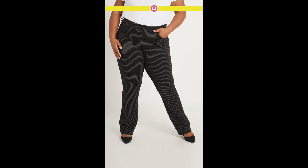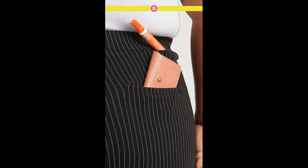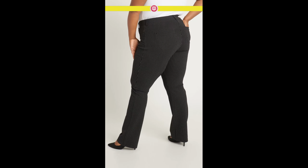All right, so I'm showing you how these look in a size medium petite. Petite means it's a 30-inch inseam for me. But let's see how this 7-pocket looks on a lot of different body types, because we are offering this now from extra small all the way up to 3X. So are you ready for that, Gustavo? Let's do it.